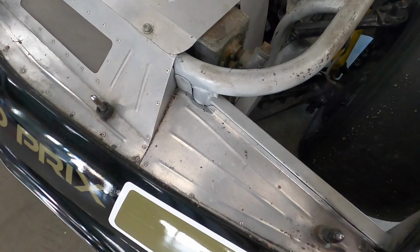But I mean, these cars, they took a lot of pride in building them. You see all that bead roll front up there? I mean, yeah. These things are working. That's so freaking awesome.